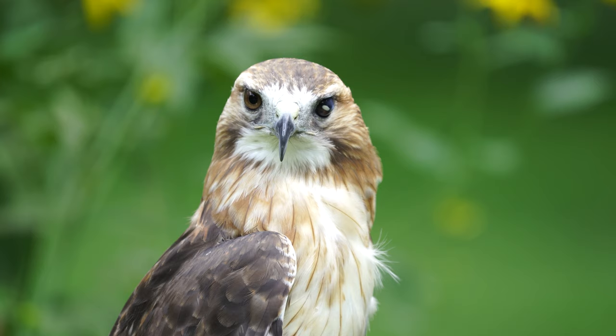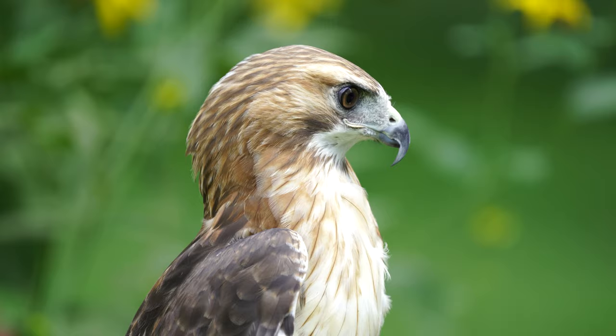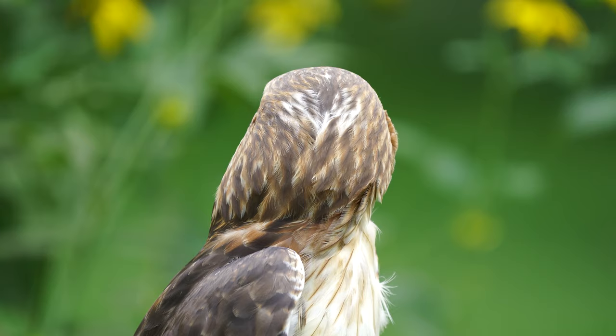Meet BBRR's red-tailed hawk, one of the most common raptor species in all of North America. Our red tail displays the typical coloring of an eastern bird, with a rich reddish-brown tail, dark brown back and wings, and light-colored underside with a dark belly band.